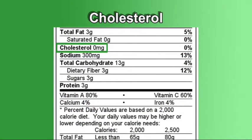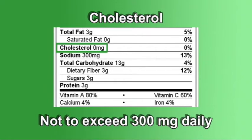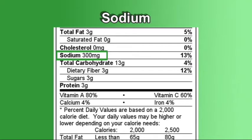Cholesterol. This is listed in milligrams. It is recommended that we not exceed 300 milligrams of cholesterol daily. Sources of cholesterol include, but are not limited to, shrimp, butter, high-fat dairy products, meats, and eggs. Sodium. Sodium is described in milligrams.